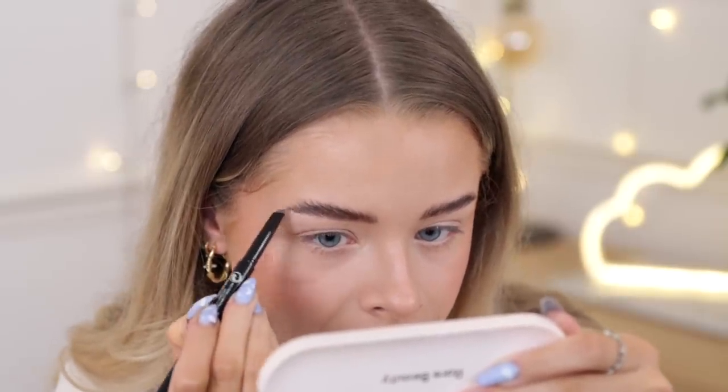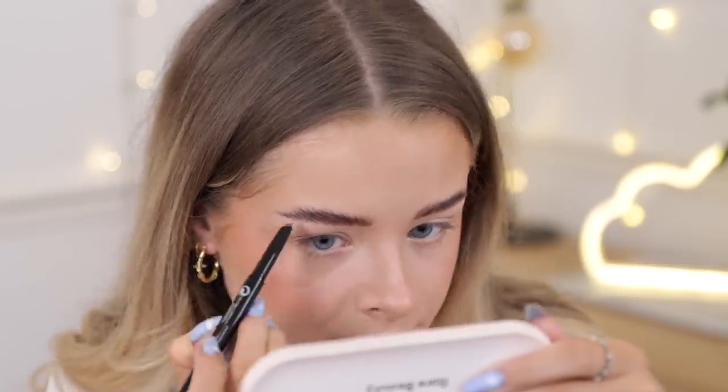Okay, maybe my eyebrows do look a bit crazy today. I've gone a bit wild. I did go a bit extreme with the fluffiness.